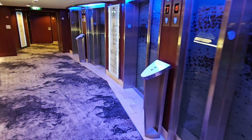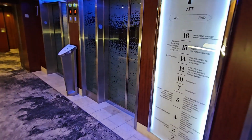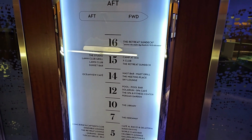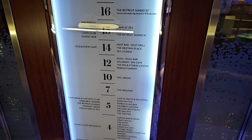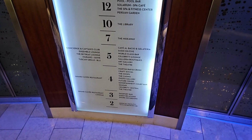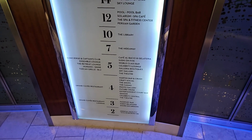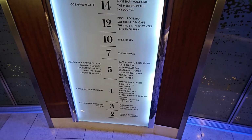And as you come out of the Hideaway, of course, there are the lift shafts with, as you will know by now, always a schematic alongside that shows what's on what deck. So we'll have a quick look on deck 8 just to show you the top part of the Hideaway, and then we'll go up to deck 10 and we'll share with you the library.